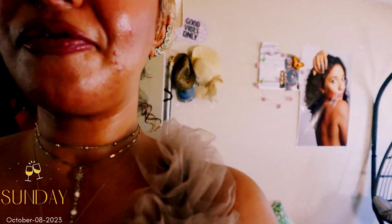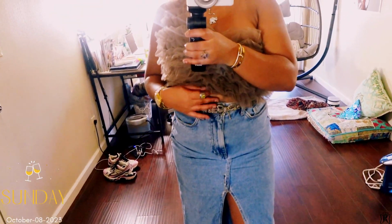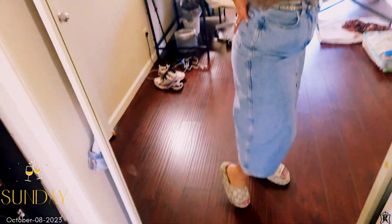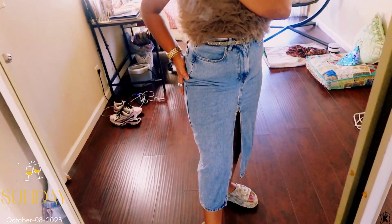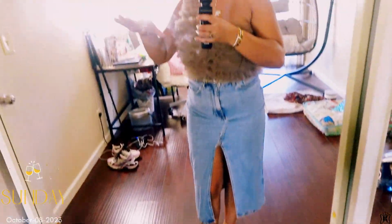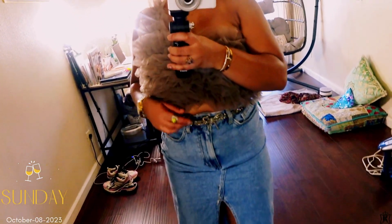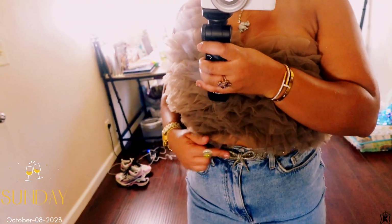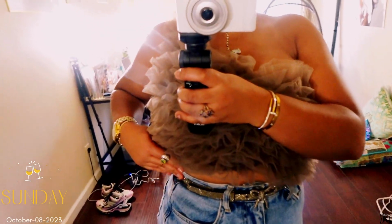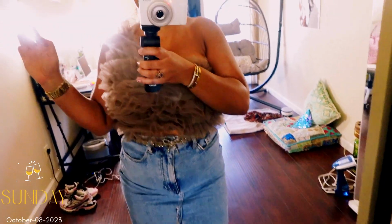Let's give you a fit check of the outfit. I just wore this skirt. It is from Macy's. I ordered it from Macy's, and I'm obsessed with it. On my feet, I'm wearing Gucci sandals. They're very comfortable for a Sunday. I wasn't feeling any long jeans or anything, so I went with a skirt and this cute belt from Mango. I get a lot of compliments about it, and it's sparkly. You know me, I really like sparkly.